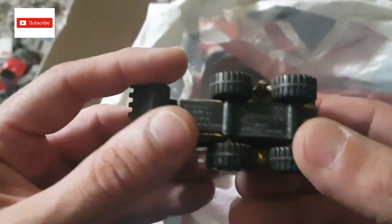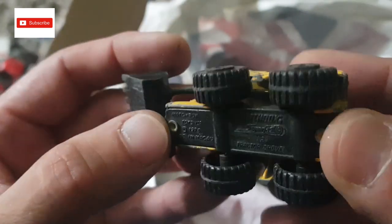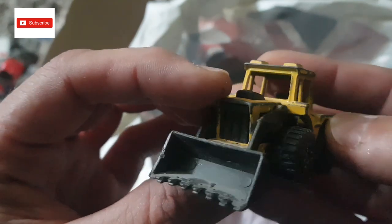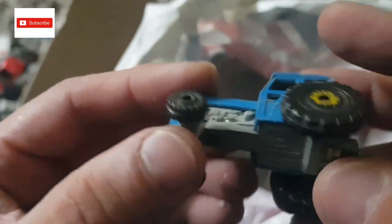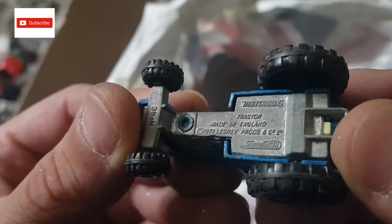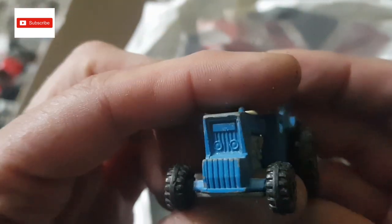We have a work machine here, 1978, tractor shovel. Cool. We have another tractor. I think I had this one before. This is Matchbox as well. Yeah, 1970. Come on, focus here. 1973. Superfast. Very nice.